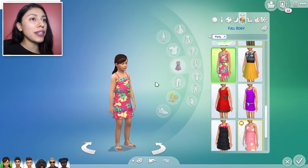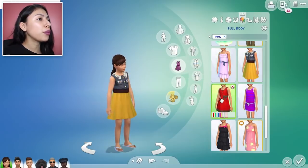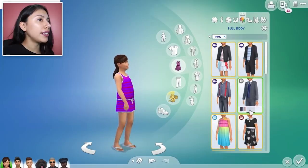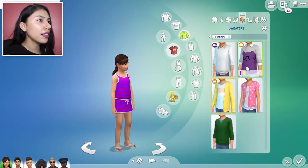there is a few dresses. Like this one is very cute. It's very summery though. That's the only thing. And it's not really summer anymore. It's winter now. So I'm wondering if we should kind of change it up a little bit. So I'm gonna try that. Let's go look for some nice sweaters maybe.